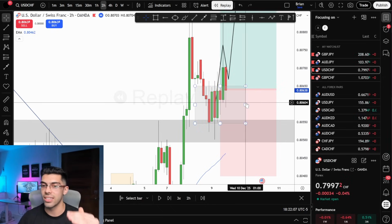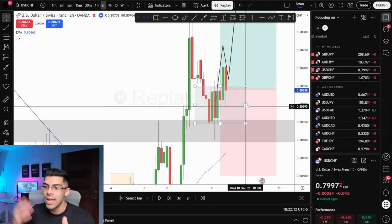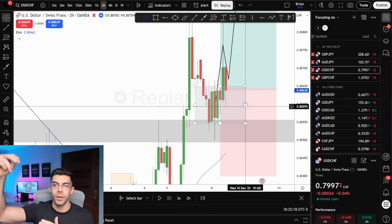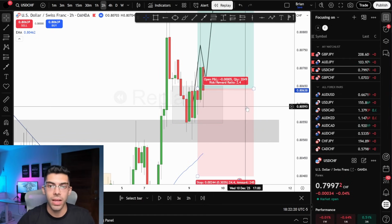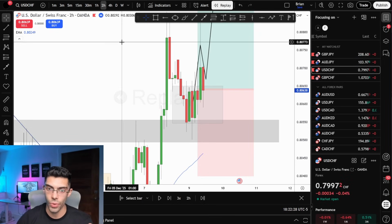I like when it does not consolidate around my entry because it's a sign that the market is not strong enough to immediately bounce off of it and then go bullish and then go higher, right? So when I saw that, that was kind of a red flag. However, because of all of the other confluences, I decided to take this entry anyways.